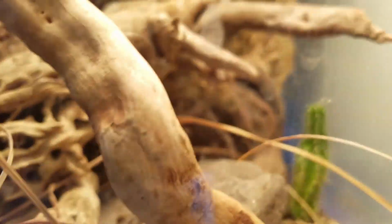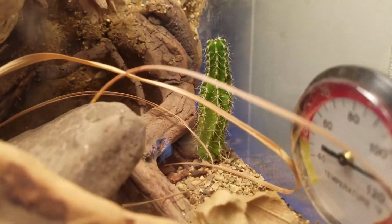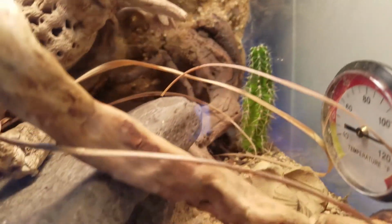We'll jump over to Casey's tank, who is nowhere to be seen. He's hiding in his hidey hole down there. He's a very reclusive lizard. This plant finally is dying, but that one is growing pretty good, so I don't know. It's too much heat from that bulb, I think, but that one's making it pretty good. His water dish needs to be cleaned. We just kind of got back from the reptile show and haven't had too much time. Cactus has grown another half inch since the last video.